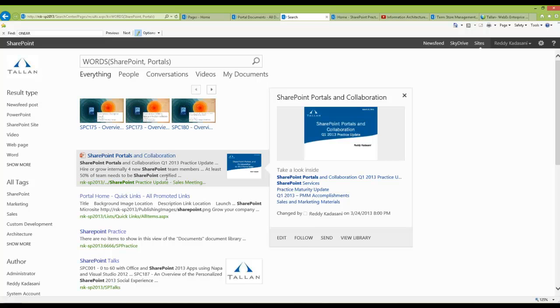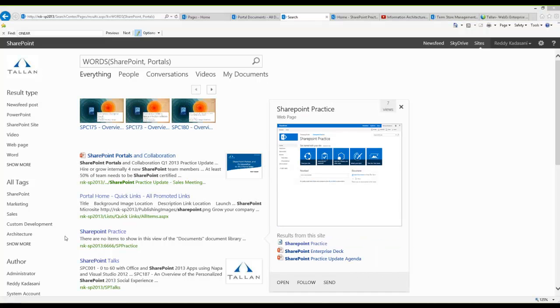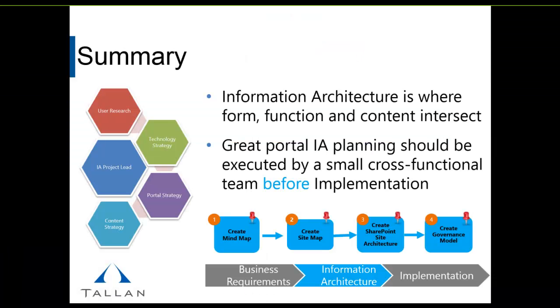So we're going to cover in more detail next time around search and findability, and also talk about how to create mobile applications, or what's the story behind the support for mobile devices with SharePoint. So going back to my slide deck here, and just to summarize what we talked about today, information architecture is where form, function, and content intersect. It's very important for your process, and you have to have a structured process to implement this. You can reap a lot of benefits once you do go through a good IA process and implement that IA process for your content.